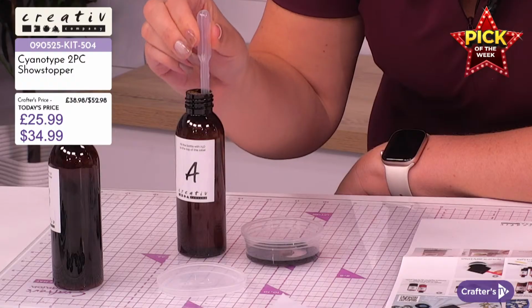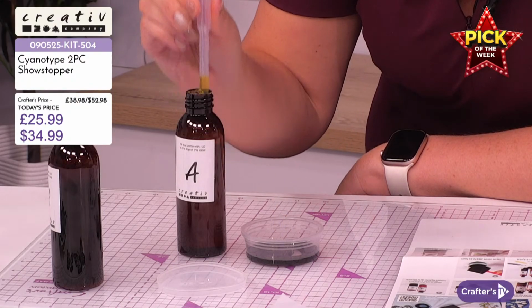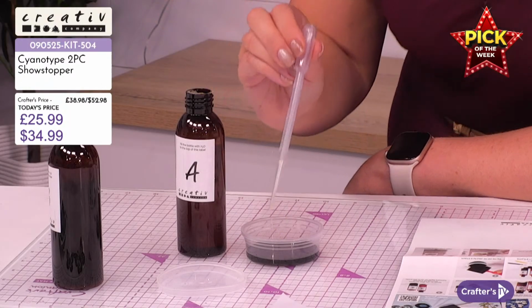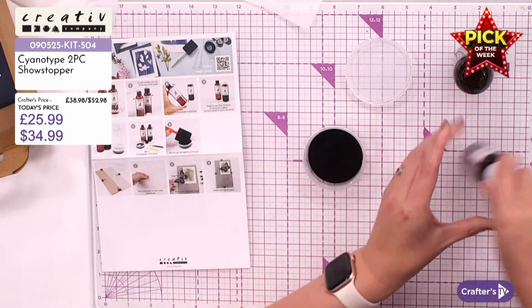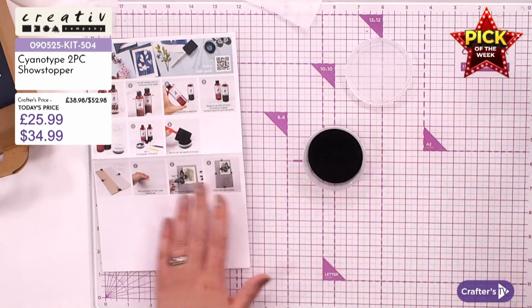So it's always a 1-to-1 basis. 3 pipettes is perfectly adequate for what I'm going to be doing. I'm doing a few cards here. If you're doing a whole pair of jeans, you might want to make more than 3 pipettes worth. But you can see we're not using much of the solution at all. Once you've got this kit, you have got this kit.